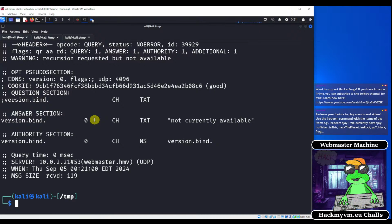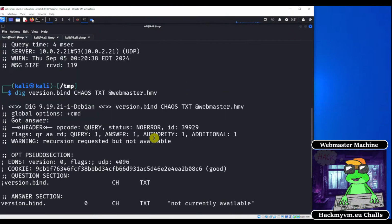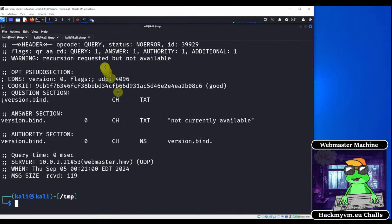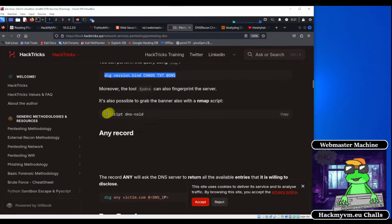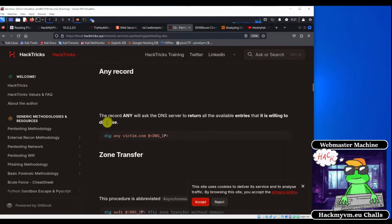Okay, so if we were to run this against webmaster.hmv, it looks like we get the same answer here. But what else can we do? So we've got an nmap script over here. Any record. The record any will ask the DNS server to return all available entries it is willing to disclose. So let's try this with dig.